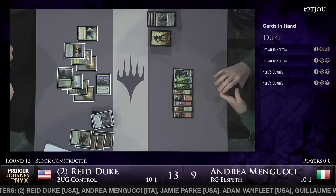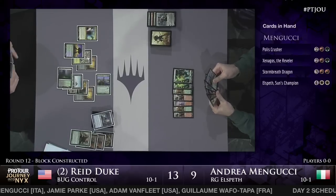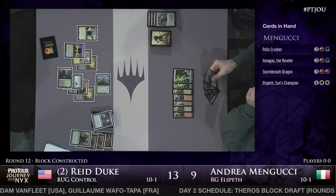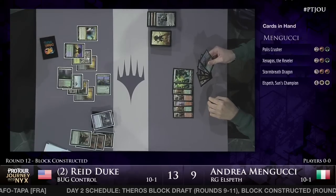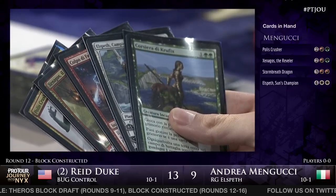We, of course, know that there is another Elspeth just chilling out in Mengucci's hand, ready to go. I will say that Reid's hand is pretty well set up against Elspeth. He's got Drown in Sorrow to get rid of the tokens if they become a problem. He's got Hero's Downfall to get rid of Elspeth. What this matchup is going to be about is who has the last threat.